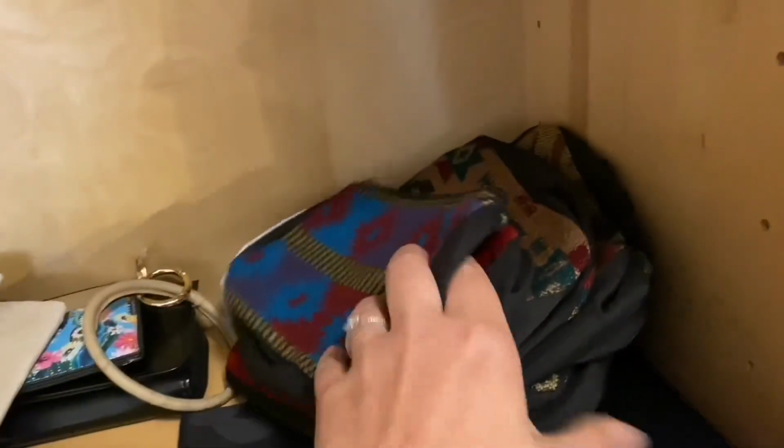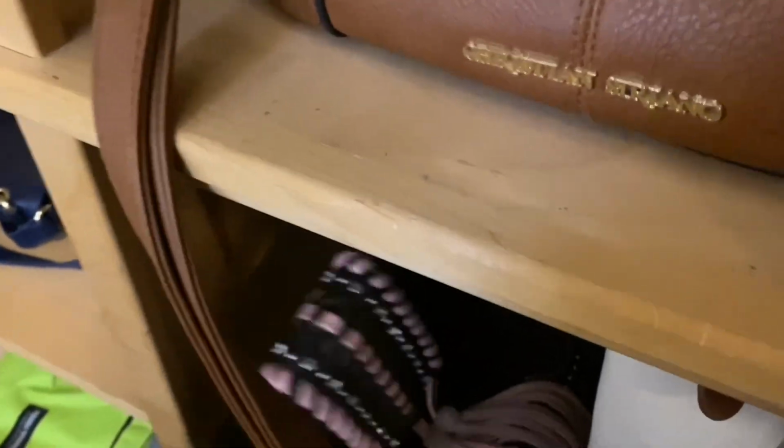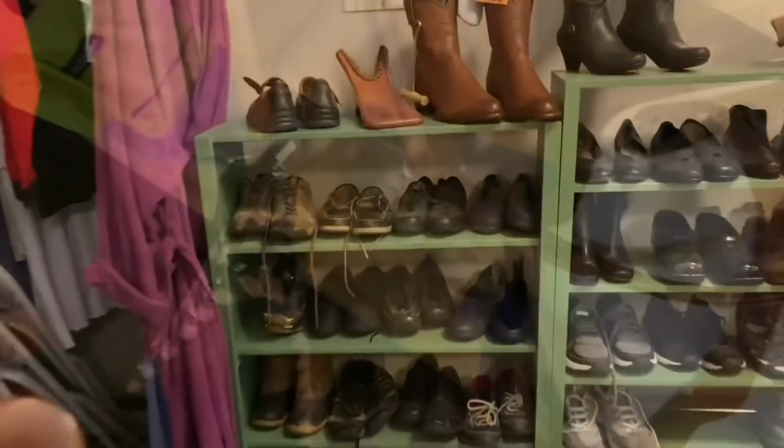Some of these purses looked interesting at first glance, but when I got up closer, they didn't look like they would have great resale value, so I decided to pass. I liked this kind of Western bag, but it ended up being faux leather with too much wear.